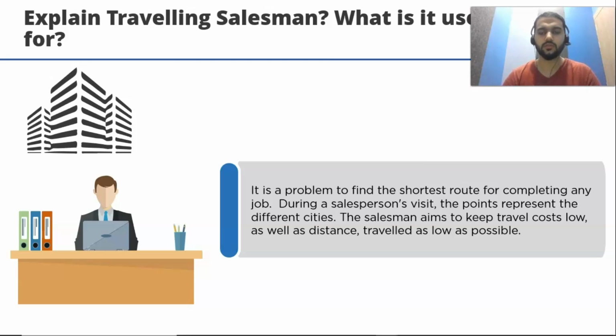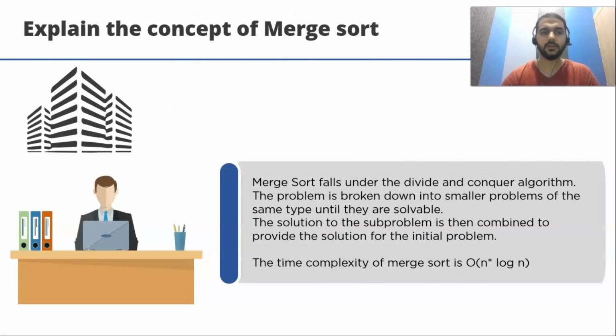Now moving on to the next question, which is, explain the concept of merge sort. Merge sort falls under the divide and conquer algorithm. The problem is broken down into smaller problems of the same type until they are solvable. The solutions to the sub-problems are then combined to provide the solution for the initial problem. The time complexity of merge sort is O(n log n).